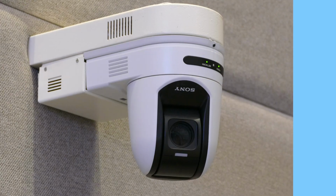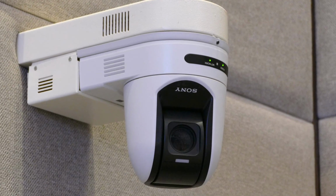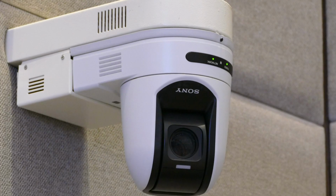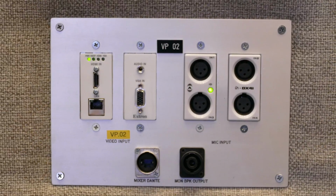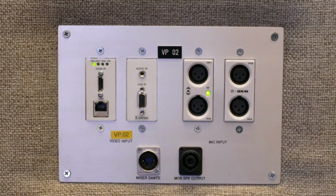We have a total of 4 PTZ cameras with 2 different control consoles, and it can be combined within the main control in one of the ballrooms. We have a total of 4 LED screens. We have local inputs in the ballroom, and we also have inputs in the control room, so that in case they have to do backdrops or anything, they can have the inputs in the control room as well.